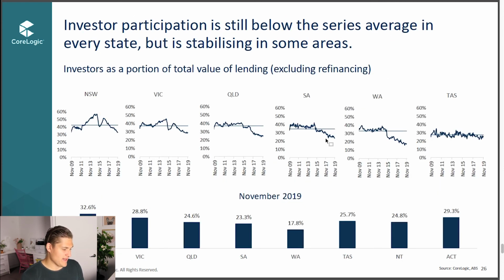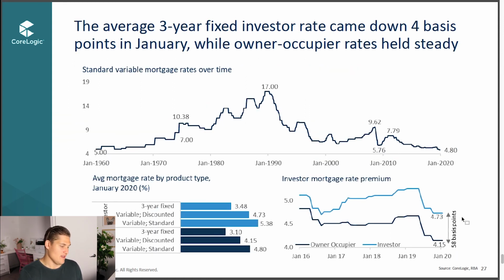Investor participation is still below the series average in every state, but is stabilizing in some areas. So as we saw before, investors are still pretty low in New South Wales. They're the most dominant, which is probably true, at 32%. All the other states are sort of between 20 and 30, mid-20s. WA, people aren't investing a lot in. But ACT is stronger than Victoria, which is quite interesting to see. So a couple of investors going to Victoria. Very interesting. Sorry, going to ACT over Victoria.